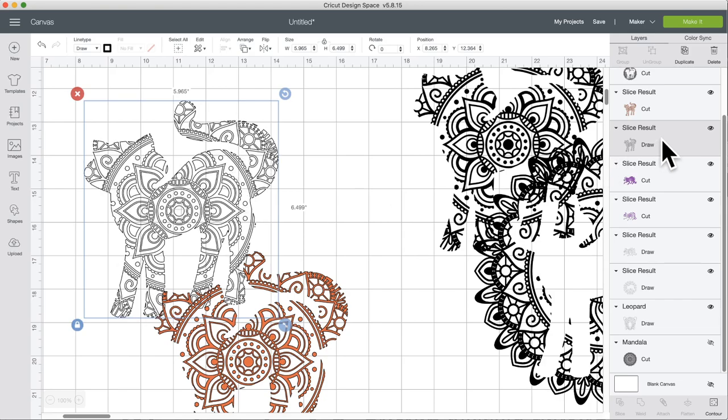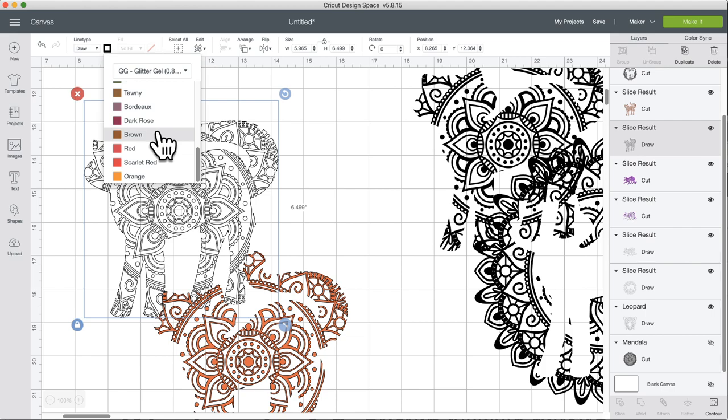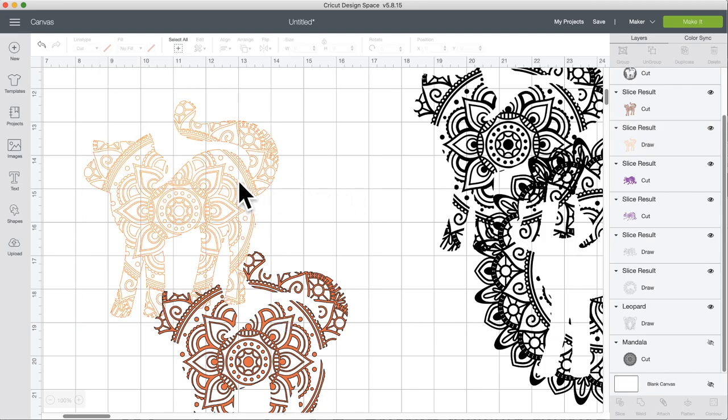So to change the pen color, you would click the little part over here. And then right next to line type, you see a square that is kind of an outline. That's where you change the pen color. The Joy does not have this many options. But you can choose what type of pen and then what color you want to do. And that's how you change it. Very easy.